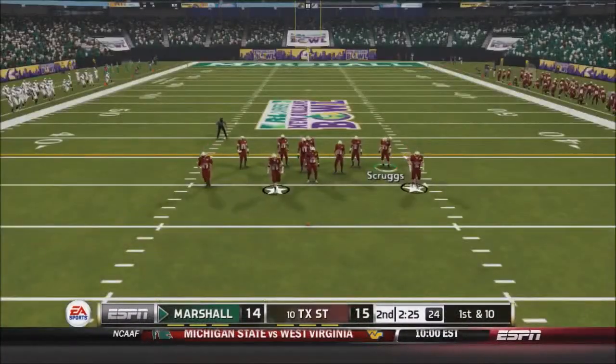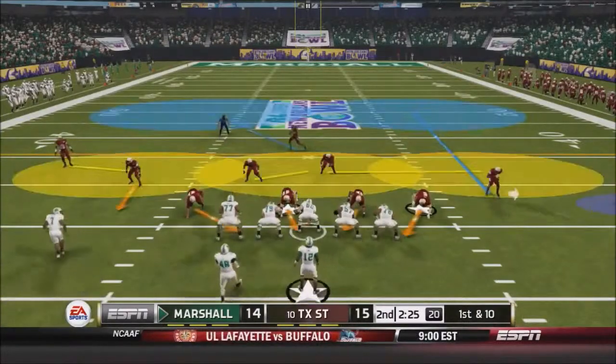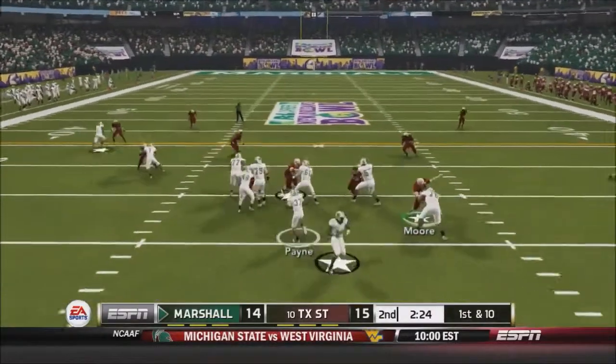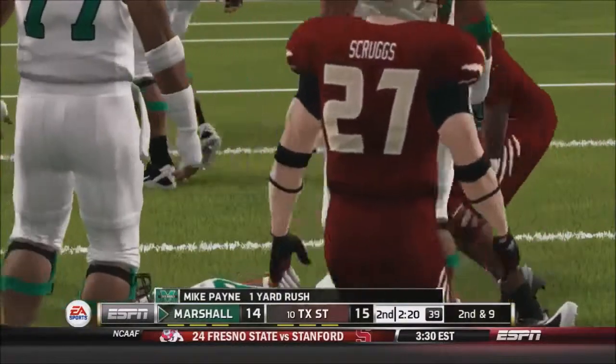There hasn't been too much daylight between these two teams. In games like this, some players try to press too much, and that can cause mistakes. And down he goes at the 26-yard line.